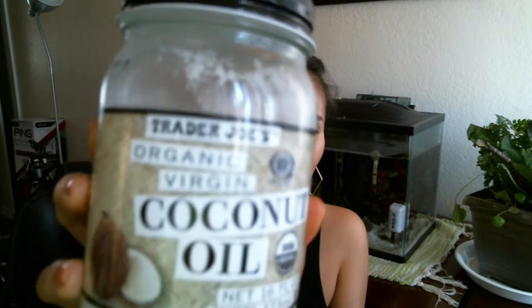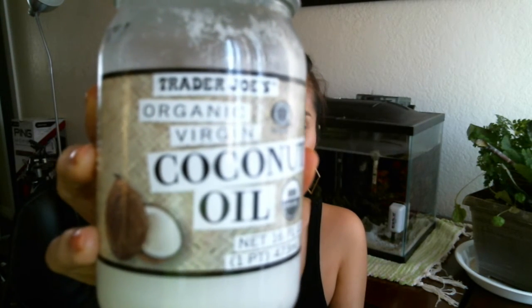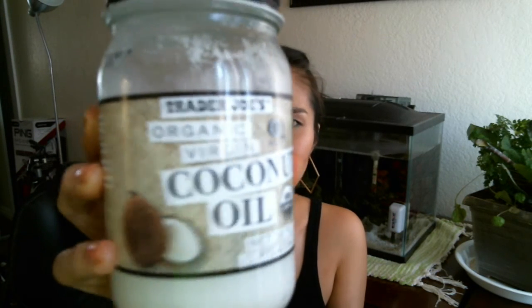My last favorite of the month, and the more I use it, the more I'm in love with it, is coconut oil. I get mine from Trader Joe's. I feel like it's the best deal. It's organic virgin coconut oil, and I think I bought this for around $5.99.